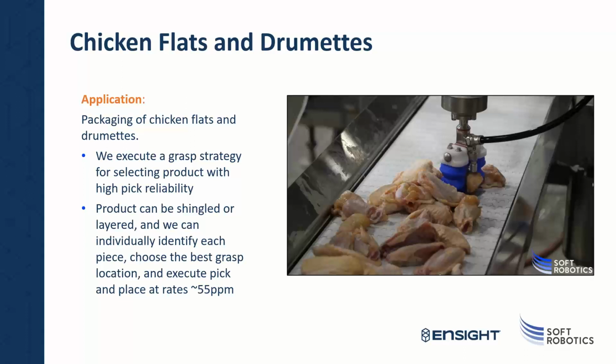Yeah, so I'll dive into a quick transition over to some applications, just to give customers examples of what they can do now. This is an example of handling chicken flats and drumettes.